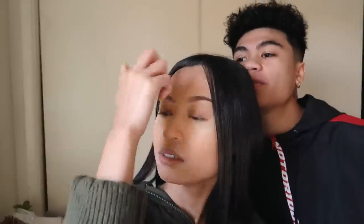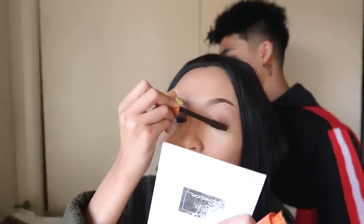Next, I'm just going to apply my mascara. I've only been using this for 2 days, and it's okay, but I do prefer the mascara that I was using before. I honestly don't know where I put it. I got it from my BoxyCharm. Those makeup subscriptions are really good investments. You think so? Yeah, because makeup can be pretty pricey. Pretty expensive, yeah.